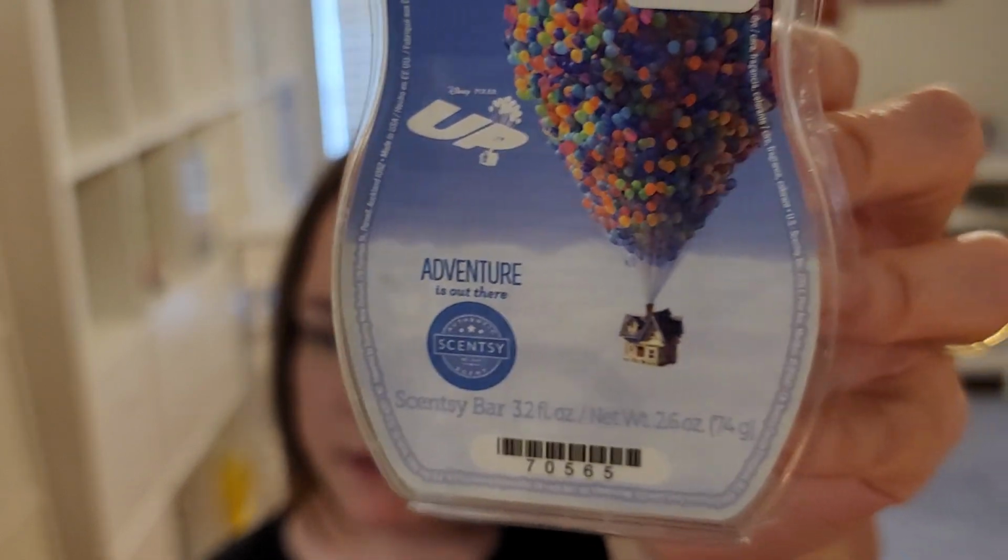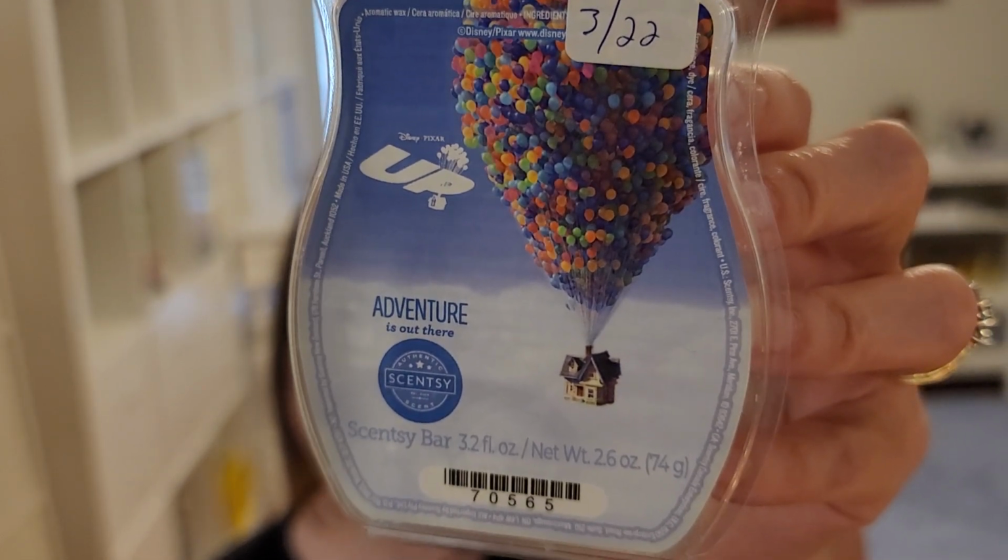Up. Adventure is out there. And this says lush tropical notes of mandarin splash, honeydew, coconut water, and watery green apple. I would say the prominent note to my nose is honeydew, but that might be because I don't really care for honeydew. So that might make it stick out a little more than it would to you. But I get honeydew, maybe a little apple, and then coconut water. And a medium performer, maybe medium to light, but I think a pretty good medium performer. Okay, that's all for Scentsy for this week. It wasn't a lot.